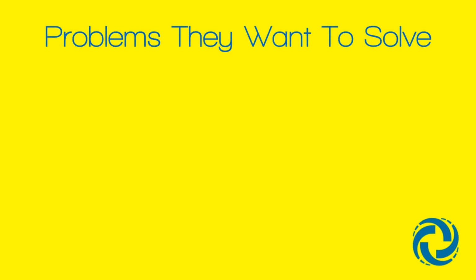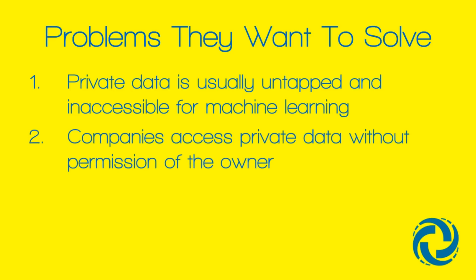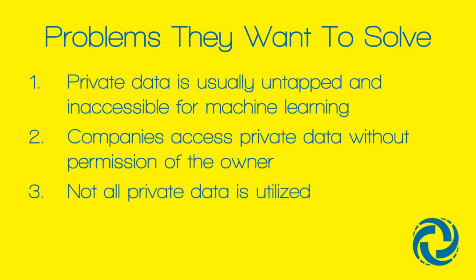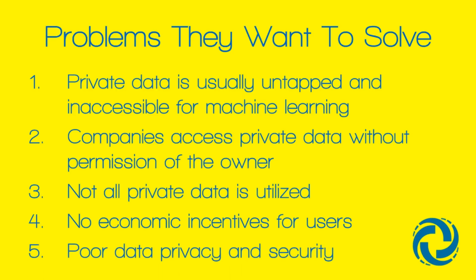So the problems decentralized machine learning wants to solve are, first off, the private data is usually untapped and inaccessible for machine learning purposes. So they're going to connect all these devices and use that data for machine learning. And currently, companies access the private data without permission of the owner, i.e. you, and they can only get a small part of it, so it's not completely utilized, and that's another issue. There are no economic incentives for users either. Normally companies access your data and you don't get rewarded for it at all. They are benefiting off your processing power or your data collection, and you don't know about it, and there's no incentive, no reward. And as a result, centralized systems have poor data privacy and security.